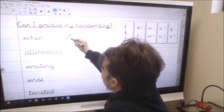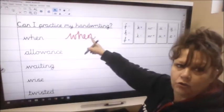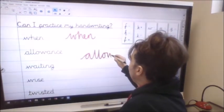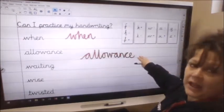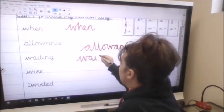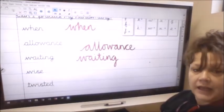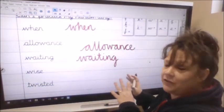So I'll lead into my pointed W, into my H, and then EN. Okay, notice it's pointed. Allowance: into my A, tall L's, O, W, into my A, N, C, E. Notice that the lowercase letters are the same height. Okay, I'm going to just move that up slightly. There it is. Okay, waiting: W-A-I-T-I-N-G. So we've got waiting there. And again, you wait till the end and you then dot your I's and cross your T's. You have to finish the word first.